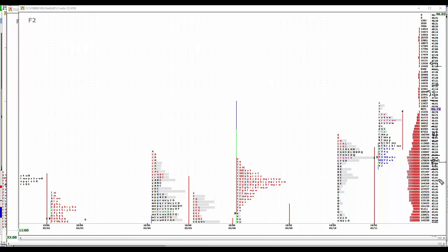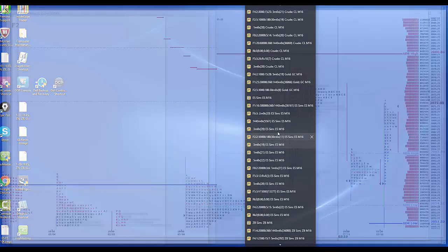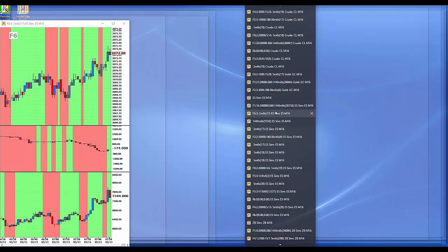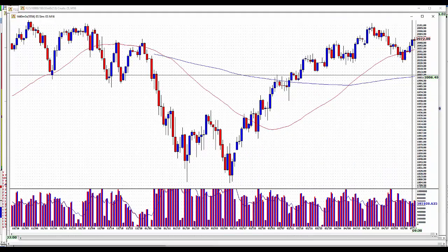Okay, the strength in the E-mini is being attributed to central bank manipulation, support of the markets, and the price of crude oil. E-mini did rally back after getting slammed yesterday. E-mini's in a trading range. The question is how high. We know where support is. We don't really have as good a feel on where resistance is as we do support.